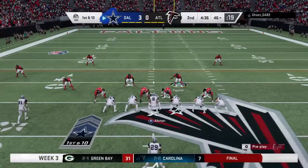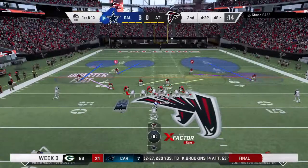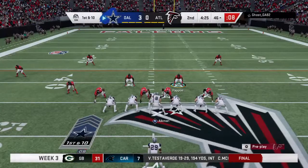Check. Protein spill. Switch. Hey, zoom.